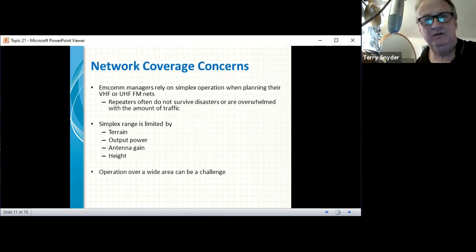In the network coverage concerns, MCOM managers rely on Simplex operation when planning their UHF and VHF FM nets. Repeaters often do not survive disasters or are overwhelmed with the amount of traffic. That's not uncommon. So you need to know what your Simplex coverage is as well. And if you're lucky enough, like Dan, who lives up on top of a very high hill, I'm sure, Dan, you can get Simplex just about anywhere.